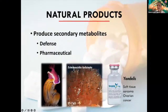Ascidians are so great that they even produce something that we call marine natural products. Since ascidians are sessile as adults, they can't escape when something tries to eat them, or something grows over them, or something settles on top of them. So what they do, they produce some chemical molecules called secondary metabolites, and they use those chemical molecules to fight against predators and competitors, etc.